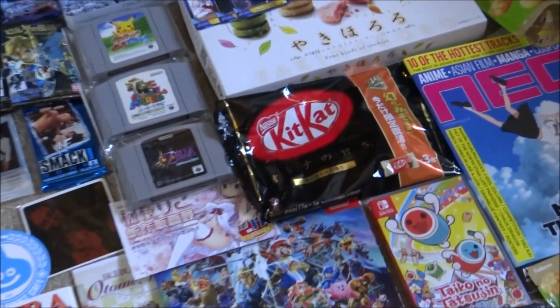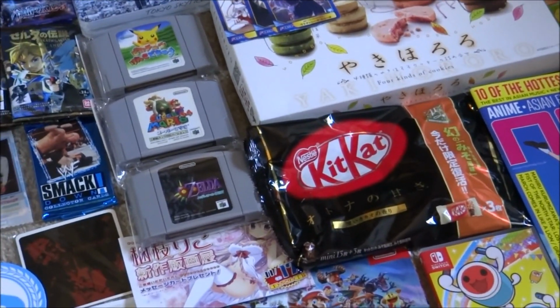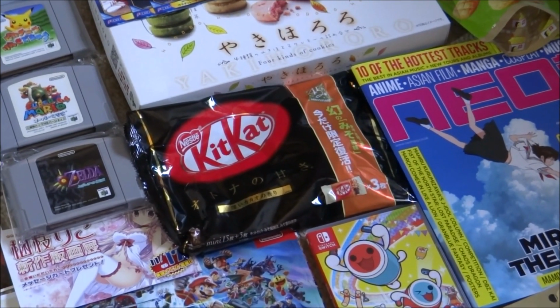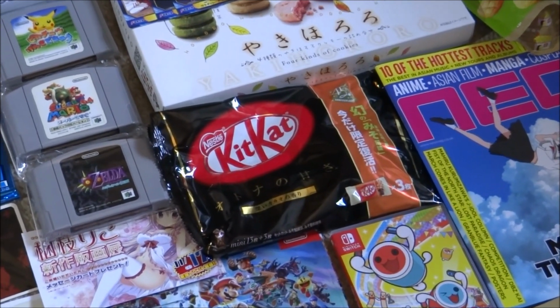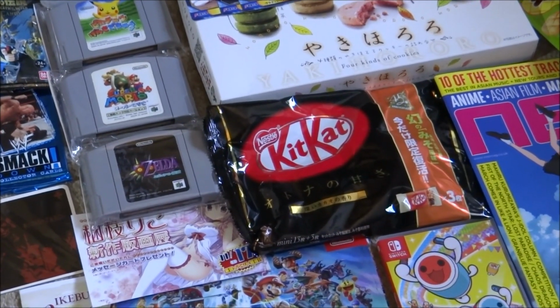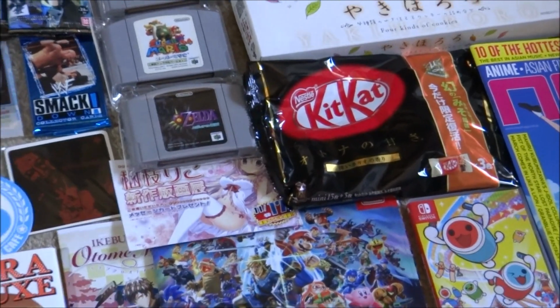We've got some limited edition. Well, it's not limited edition. It's just a limited, at least for here, Kit Kat flavour from Japan. Kit Kat is absolutely huge out in Japan. It's definitely their biggest sweet, or chocolate if you say. I think the reason for that is because the word Kit Kat translates into Japanese as good luck, and that's probably why it's so popular.